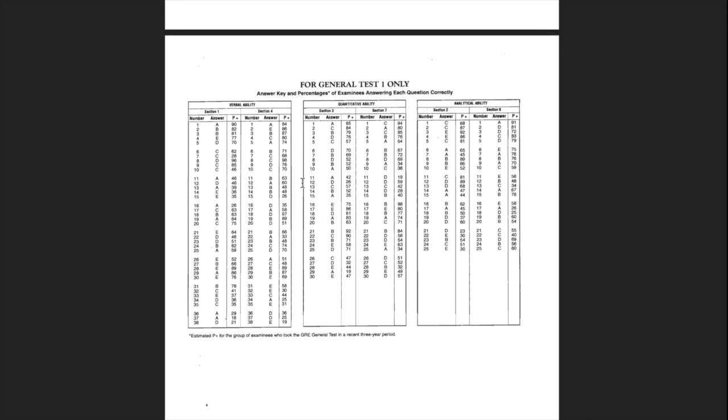As there are no explanations for the answers in the Big Book, it's better to come to the Big Book after some preparation, like after 20 days of preparation. So here are the answers in the Big Book.